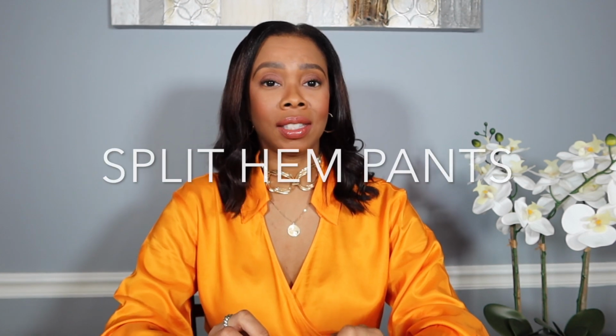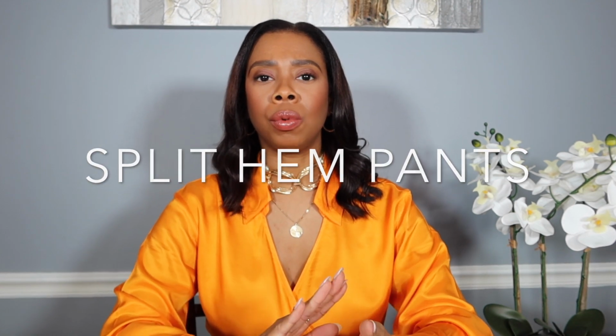Okay, next on my favorite trends list for fall 2022 would be split hem pants. Now I do think that these were out earlier in the year, but honestly they just really caught my eye, and I have purchased a pair.